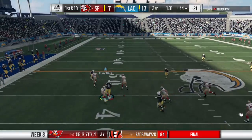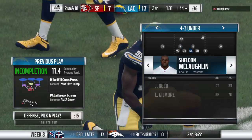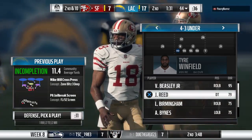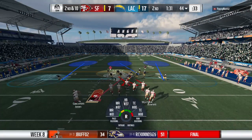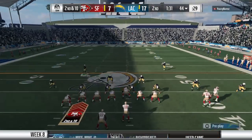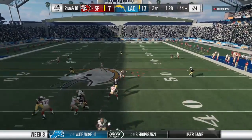Back to throw now on first down. Oh, he can't hang on. That was a dream chance for any D lineman to possibly get a pick. But instead it falls down incomplete. So they're still at the original line of scrimmage here. Second down and 10. They'll set up a throw.